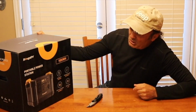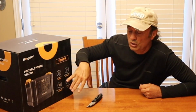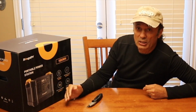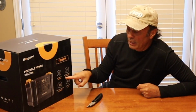Okay, so this box looks a little nicer. So you see the capacity of this 1200 watt lithium battery or solar generator is 1100 watt hours. And this is the number you use to compare the length and duration of the battery's operation when in use. So for example, you might find a 500 watt hour battery, 1100 watt hour battery, and there's even bigger ones like 2000 watt hour batteries.